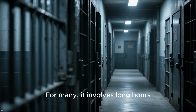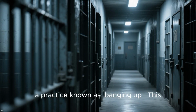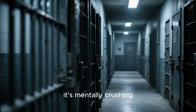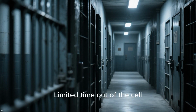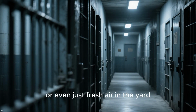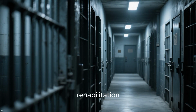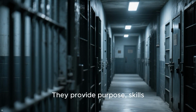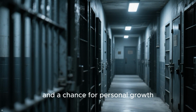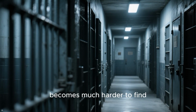So, what does a typical day look like? For many, it involves long hours locked in their cells, a practice known as banging up. This isn't just boring. It's mentally crushing. Limited time out of the cell means less access to education, work, or even just fresh air in the yard. These activities are the building blocks of rehabilitation. They provide purpose, skills, and a chance for personal growth. When they're cut back, the path to a better future becomes much harder to find.